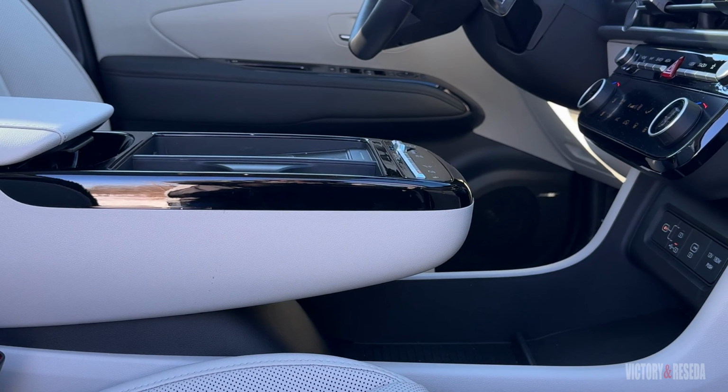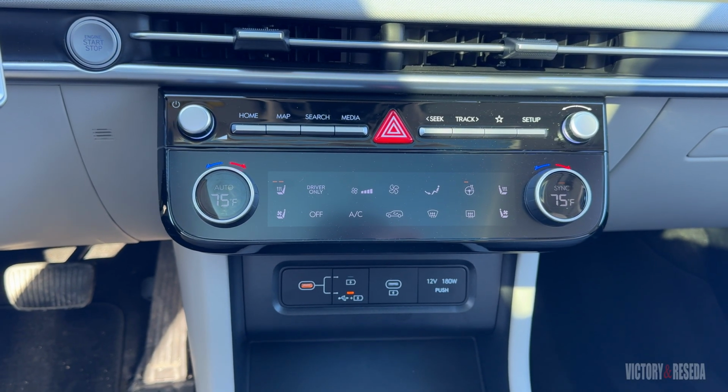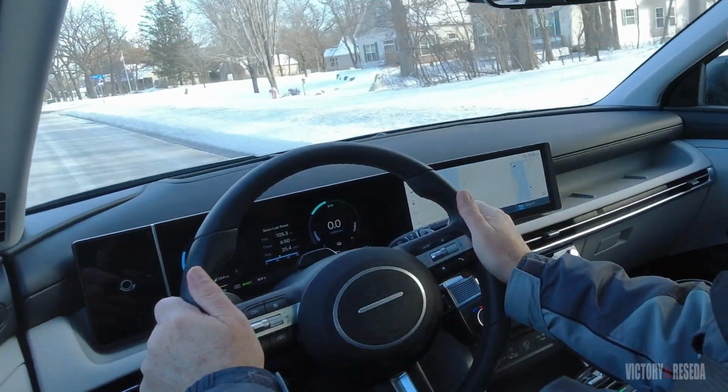They cleaned up the whole infotainment section and the HVAC controls available for your touch, as well as physical buttons for key things like pressing the home button or the map or selecting media. A lot of the key features that you would find on the infotainment screen now have physical buttons, so you're starting to see that trend.